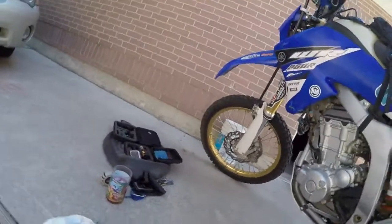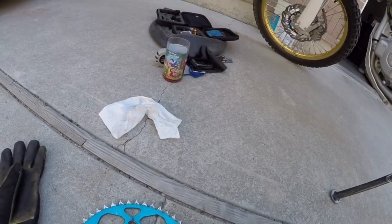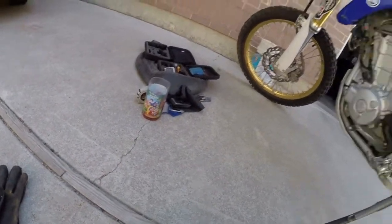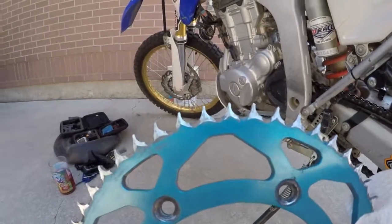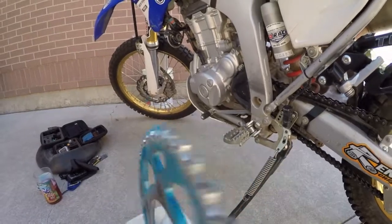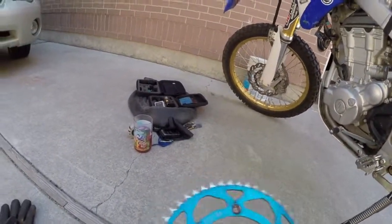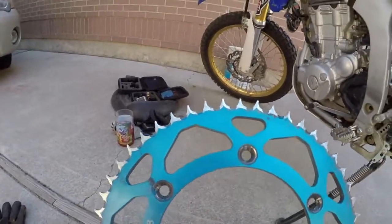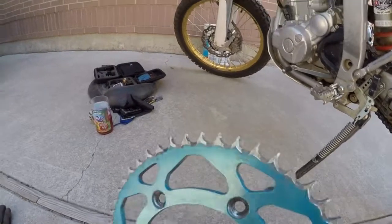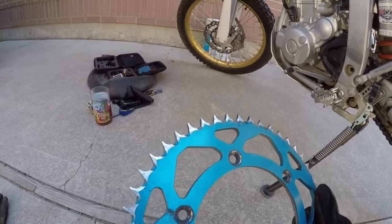For reference, this problem had been going on for probably 1,000 miles, maybe 1,500 miles, and it's been progressively getting worse. So here's what my old sprocket looked like. It's definitely worn down. I probably could have replaced this even earlier. It's an aluminum SRT sprocket, and also of interest is I only got about 4,000 miles on this sprocket, which I think is kind of low.